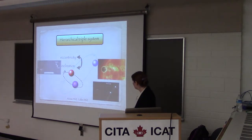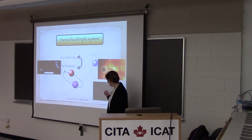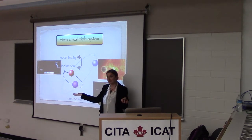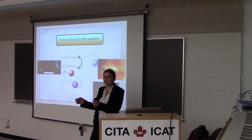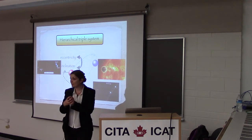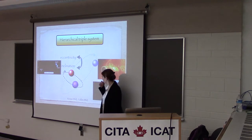observe eccentric planets, hot Jupiters, and even triple stars. And as I said before, if the planets are eccentric, maybe something can pump up its eccentricity. And hot Jupiters, of course, if it's very eccentric, it spends a lot of time around the star, and tides can work to shrink the orbit. And if I have triple stars, of course, I have triple behavior.